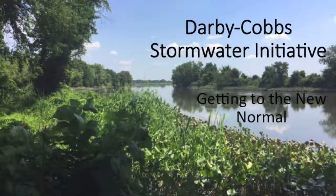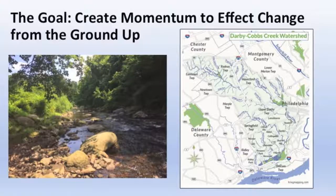So we're here to tell a story about the Darby Cobbs watershed and their initiative of trying to get the average property owner to do stormwater management on their property. Some of the photos we'll show, like this one, are a little deceptive of what the Darby Cobbs watershed looked like. It's a different watershed from what you've heard of from a lot of the other presentations.